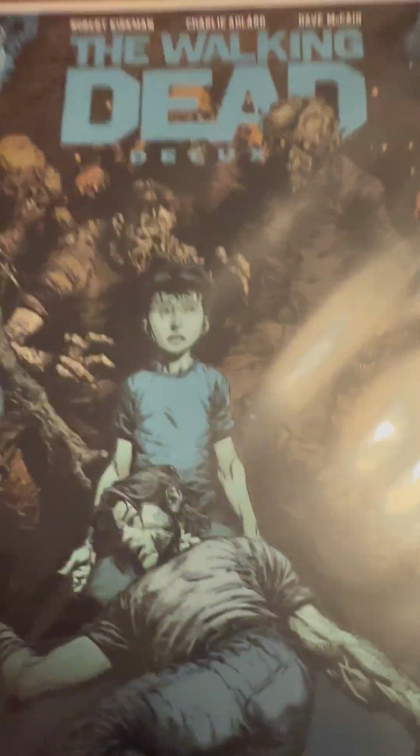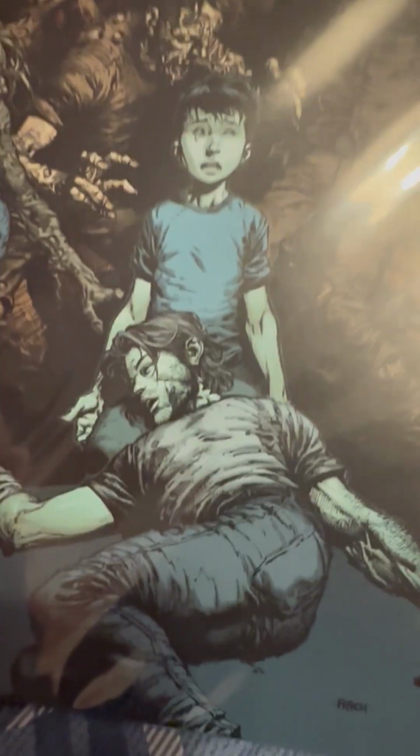Right. This is a big one, there's quite a few here. This is the big milestone of the book. Issue number 50. This is like the Carl character study moment that they made a whole episode in the TV show about. Rick's unconscious for the whole thing because he was shot, like in issue 44, I think, when he got shot.